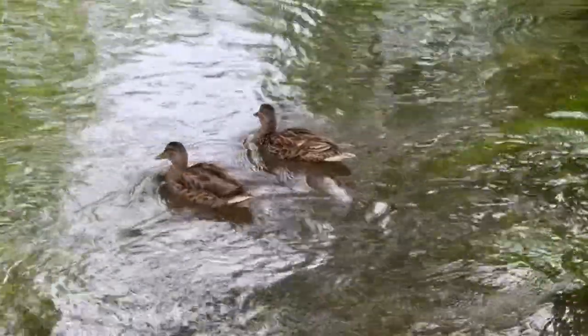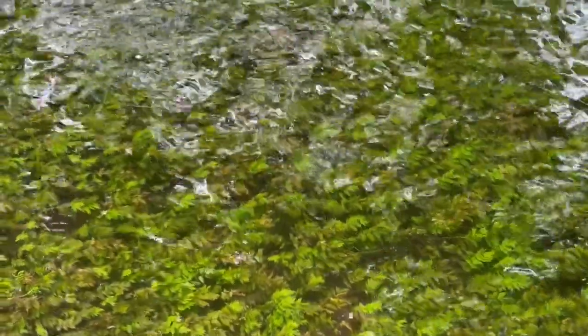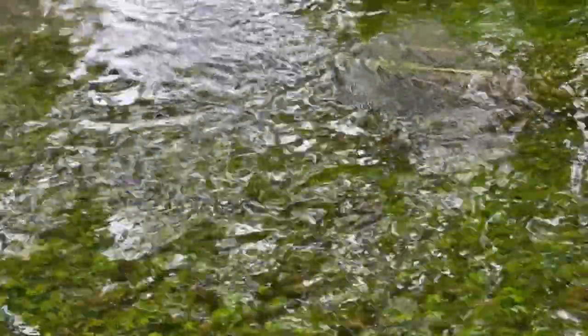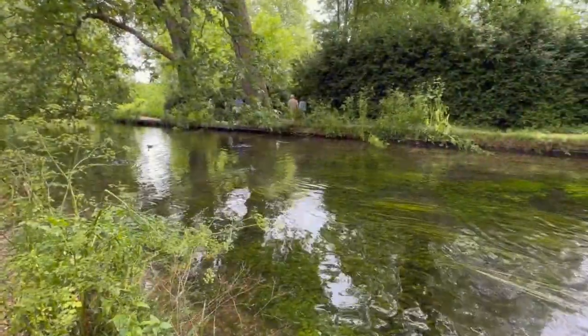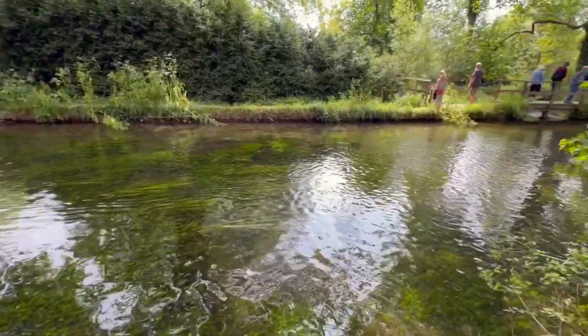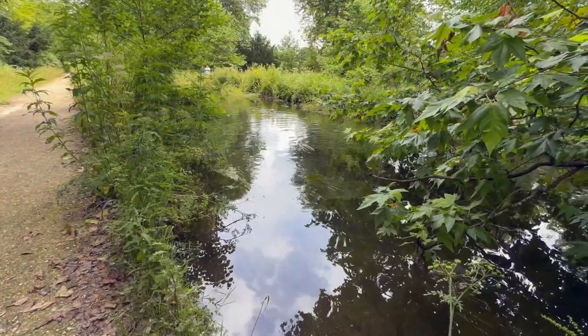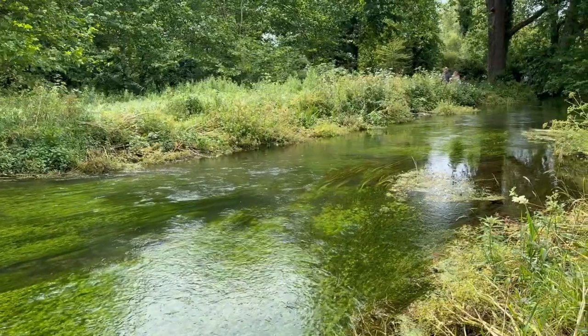My last stop of the day was the beautiful streams here, which you can walk along for probably about 1 hour. The colours here were absolutely mind-blowing. The water was really clear and you could obviously see the green plants in the streams blooming really nicely. It was also a great place to see ducks and fish too.